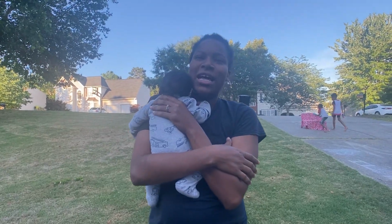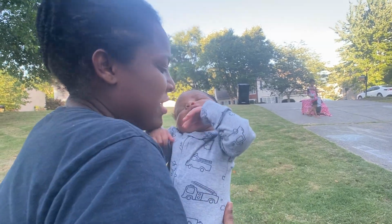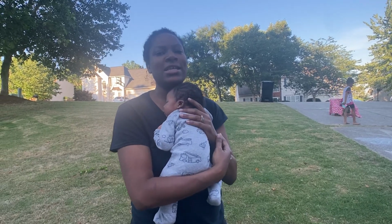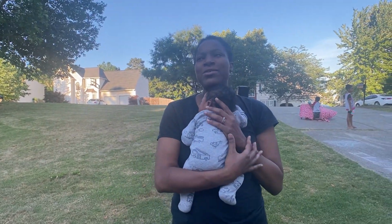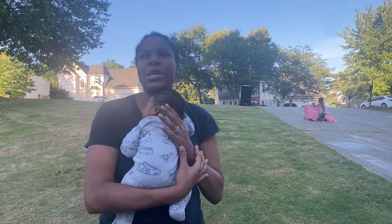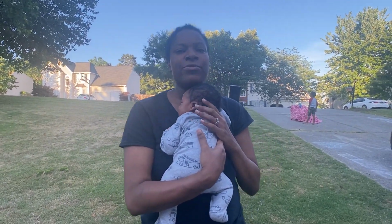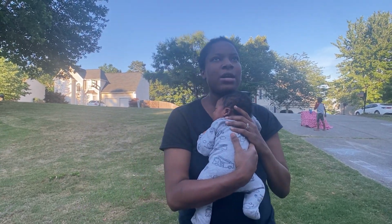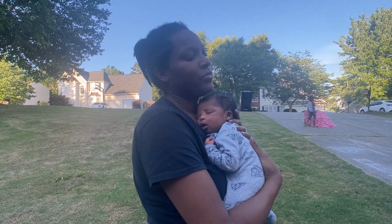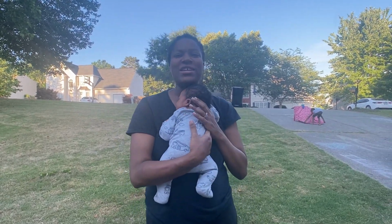All right, you guys, I'm outside with the baby. As you can see, my Josiah is sleeping. Even though he's sleeping, I'm still coming outside to get some fresh air with him. I'm gonna be doing this almost every day just so we can get out the house. We're not gonna actually go anywhere, but just be at home, relaxing and getting some fresh air. We come out when the sun goes down and we just relax. He may wake up, he may not. He ate good, so he probably not gonna wake up.